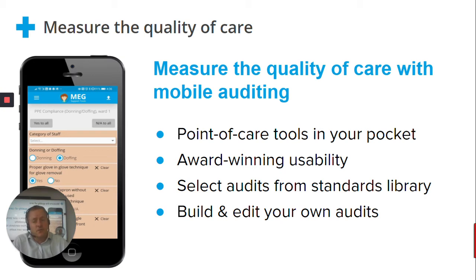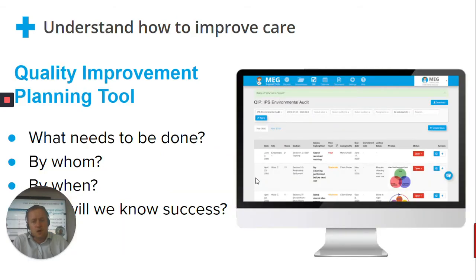So rather than you having to change your workflow to suit us, we can change our system to suit your local workflow. And rather than the audit being just a simple checkbox exercise, we're also able to generate quality improvement plans in real time as well. So if one of your staff is doing an audit and they see a non-compliance, they can take a photo, take some voice recording, and all of that goes into a generated real-time quality improvement plan, which can be risk rated, and you can assign it to one of your colleagues to be actioned.